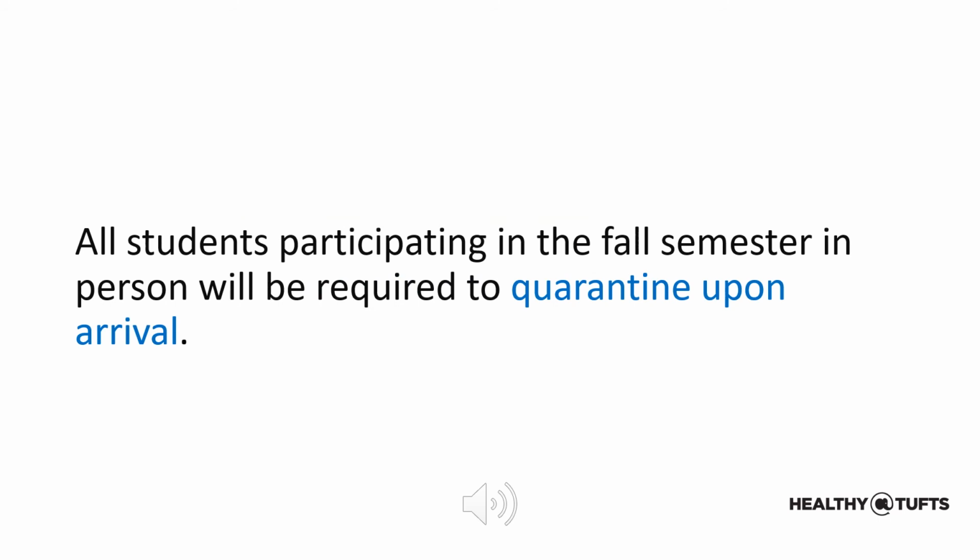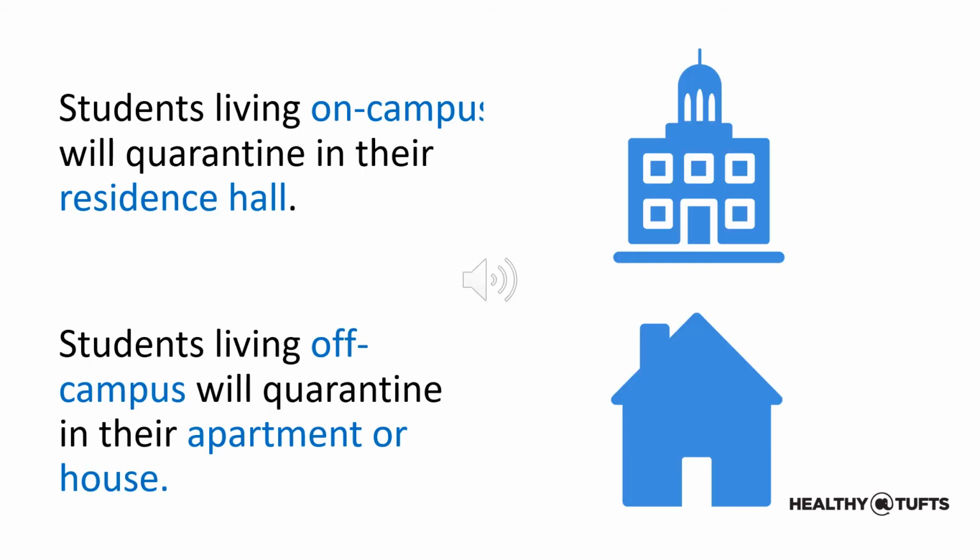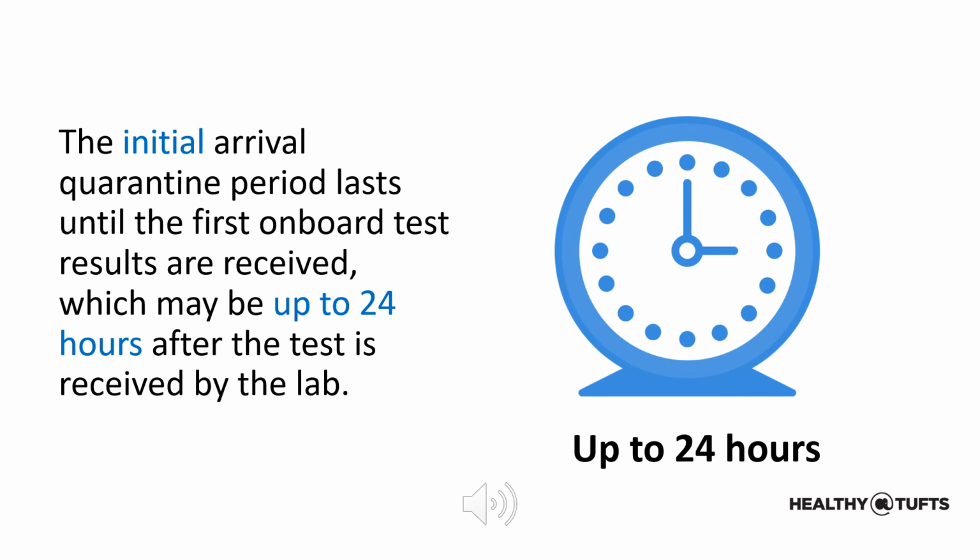All students participating in the fall semester in person will be required to quarantine upon arrival. Students living on campus will quarantine in their residence hall. Students living off campus will quarantine in their apartment or house. The initial arrival quarantine period lasts until the first onboard test results are received, which may be up to 24 hours after the test is received by the lab.